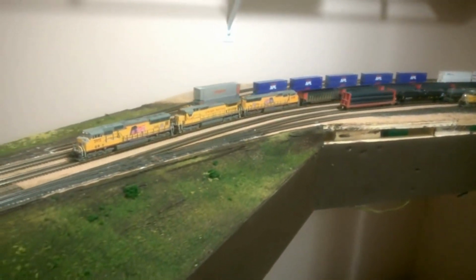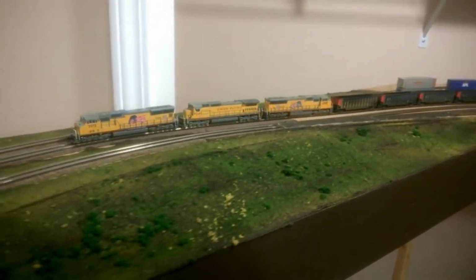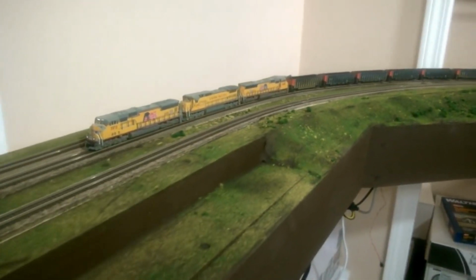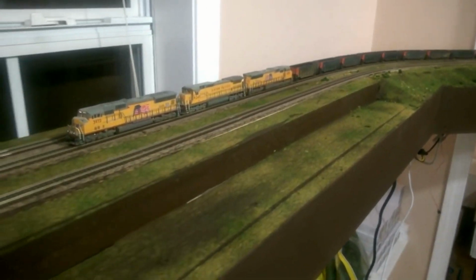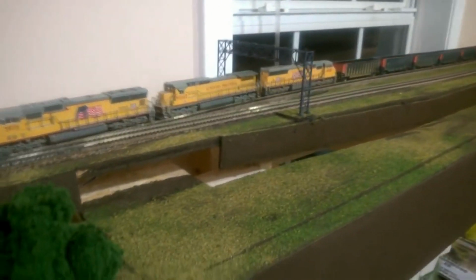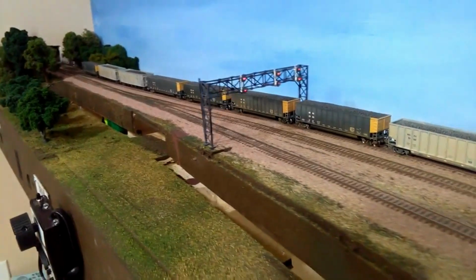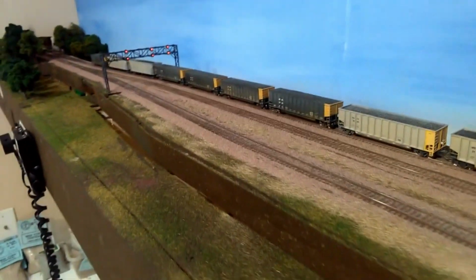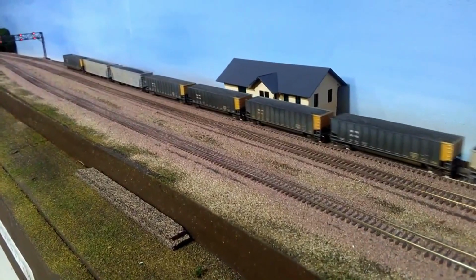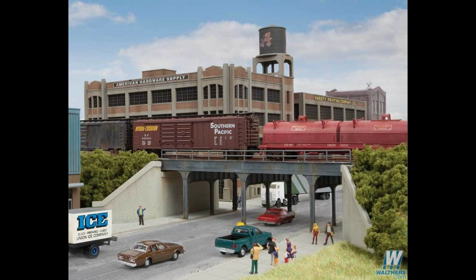Also in 2017, I put down the plaster and painted the scenery and put ground foam down. Again, this was in 2017. I also put the trees around the opening in the wall. And then finally in 2017, I ballasted the track and put in the backdrop. Also added the station.